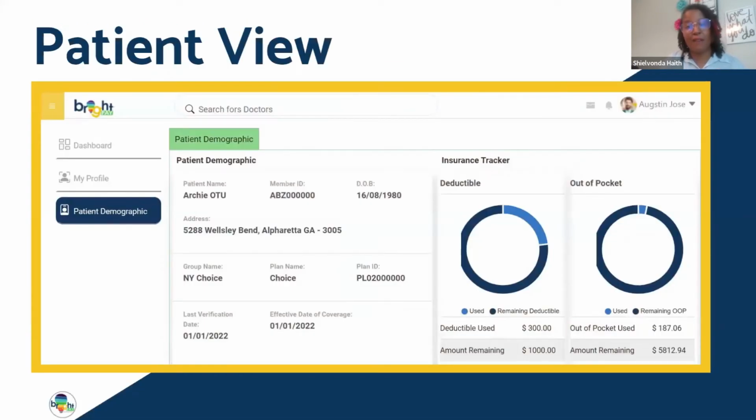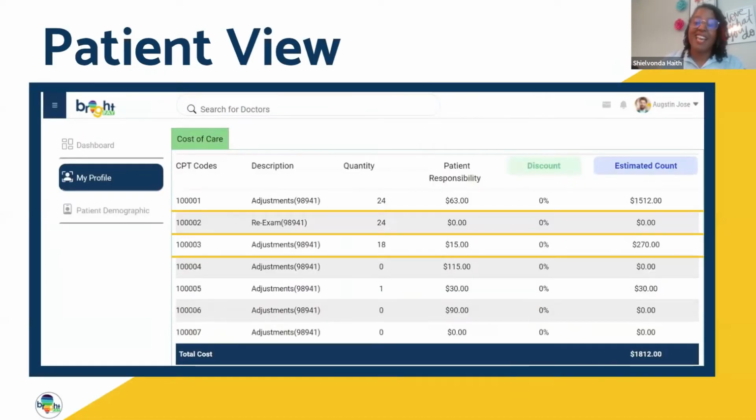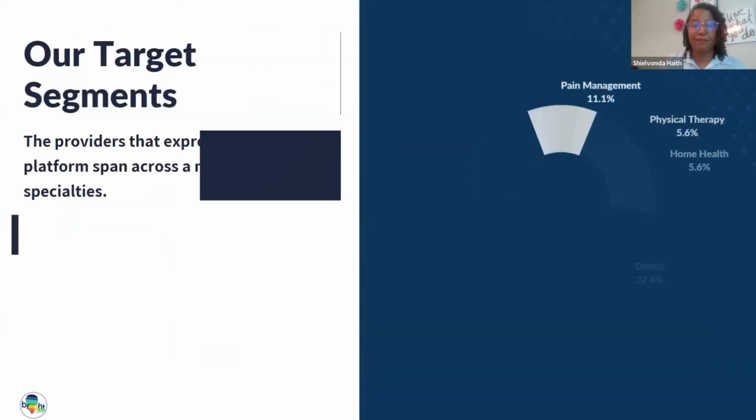This is a glimpse of our patient portal and some of the information that a patient has access to, including their deductible information. And this is a glimpse of our cost estimator. And so this is an example of what a patient would receive from a provider that gives them a clear-cut, itemized idea of exactly all of the items within a particular treatment plan that will be covered by the patient versus covered by the plan.